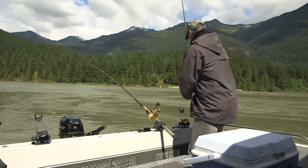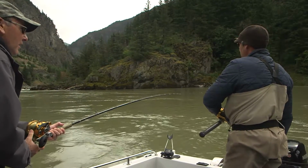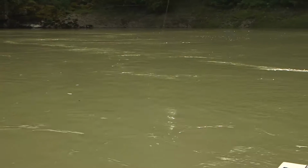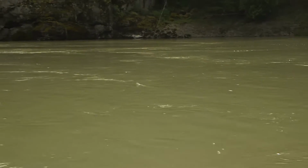The fish have been a little bit spotty. They haven't been really aggressive on the bite for whatever reason, but the last couple of days things are starting to turn around. Generally the fish do grab quite hard, and the rest is up to us.